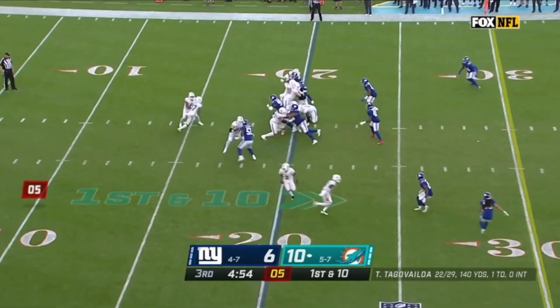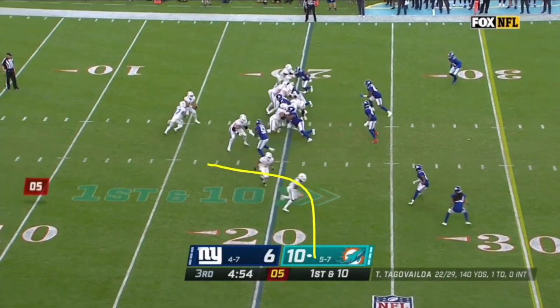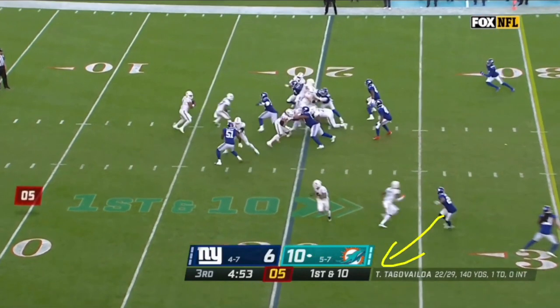Plus, this is a really good idea on the route combination by this Dolphins offensive staff to get Waddle going that way and Albert Wilson going that way, making this guy here have to choose Albert Wilson. And that only creates more space. So as you see, Albert Wilson has to get covered by this guy. It's a little bit of a rub route in a way.